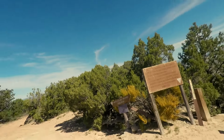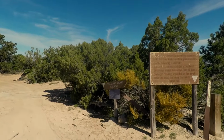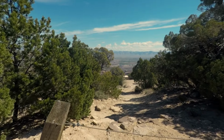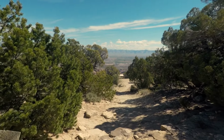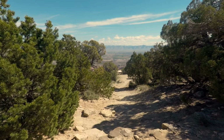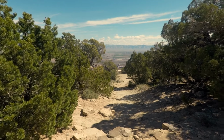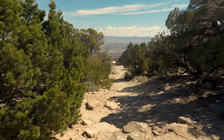So the trailhead is marked. Here's the trail starting there, goes down, and it's going to be 2.5 miles to the arch, the last arch, and then we'll see if we return back the same way or climb a route up.